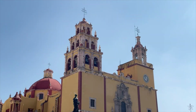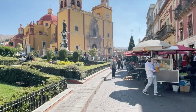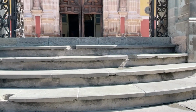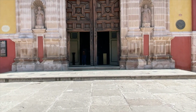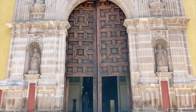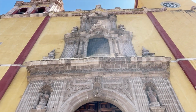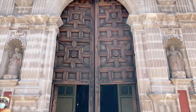Alright. Let's see if we can head in there. We're going to head up the steps, and just so you know, when I do get into the Basilica, I'm going to be quiet out of respect for the people who are here and for this magnificent building, but I'll pan up just so you can see this. It's called Basilica Colegiata de Nuestra Senora de Guanajuato. It's truly a remarkable building. All right, let's go ahead and head inside.